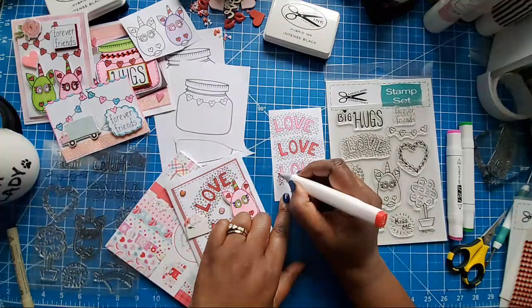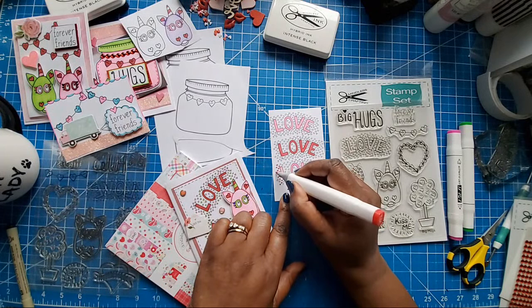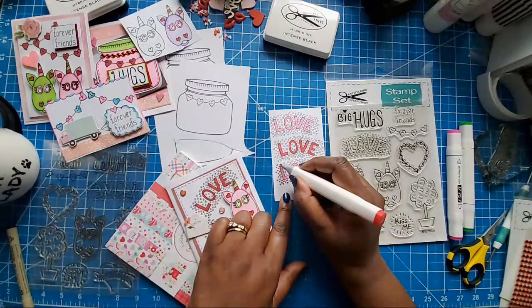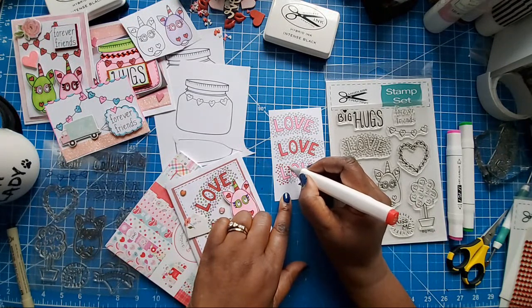Raquel says, is there a video for the shaker card? Sure there is. Yes, there is. Just type in, when you go to YouTube, put in Mindless Crafting shaker card. Something's coming up. See, I love stuff like this. This is right up my alley.